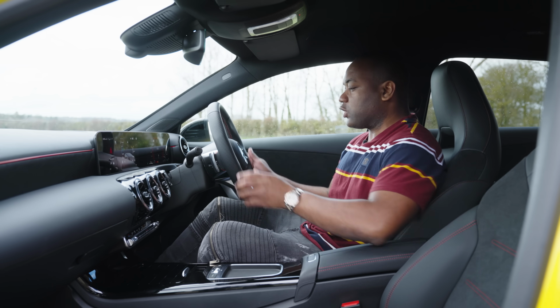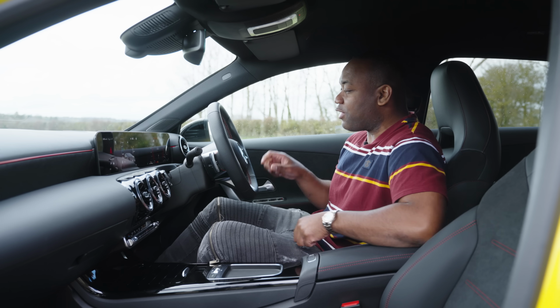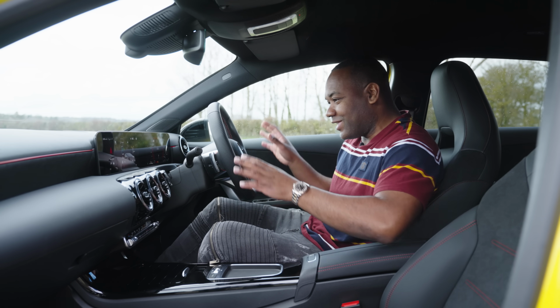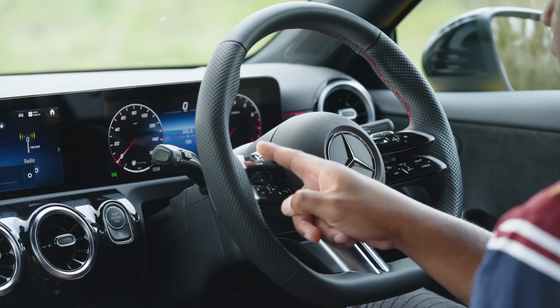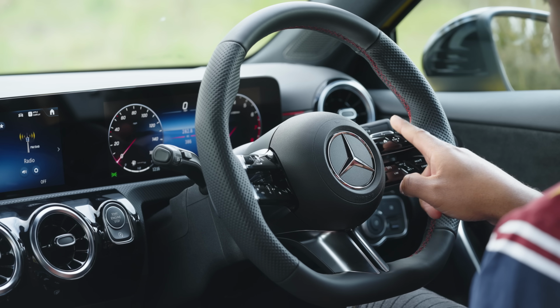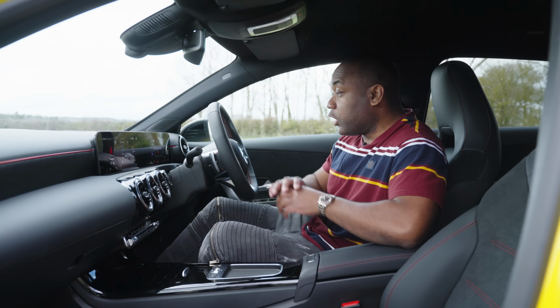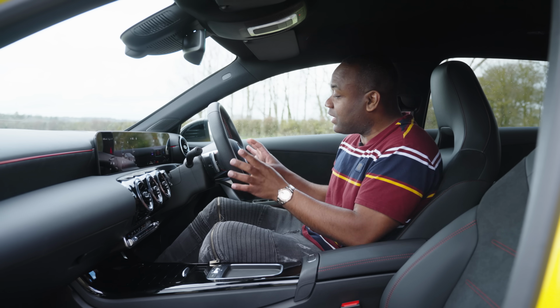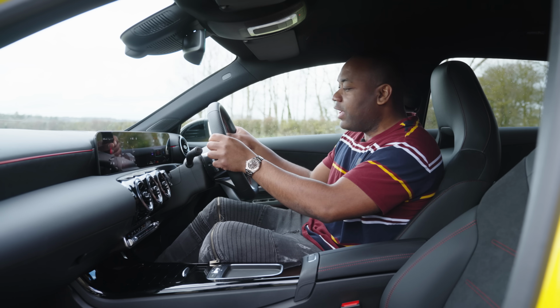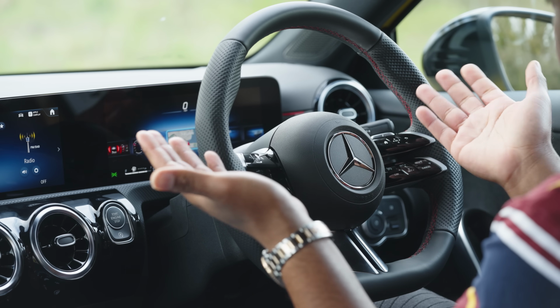Now, the steering wheel is also new. The previous generation steering wheel had physical controls on it. This does not. It's all capacitive. So on the left-hand spoke, if you move your finger across it, it lets you control the options on the infotainment display. And on the right-hand spoke, it lets you control the options on the driver display. Looks fantastic, but because it's capacitive, it does mean that when you're cornering, you can accidentally press these buttons with the palm of your hand. So it can be a little bit annoying.